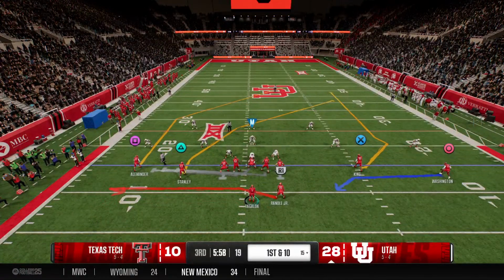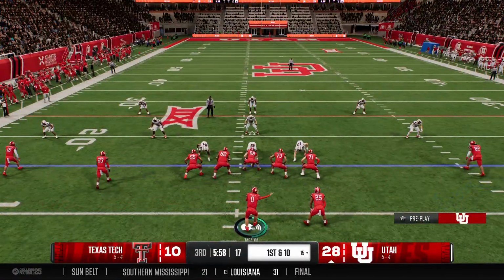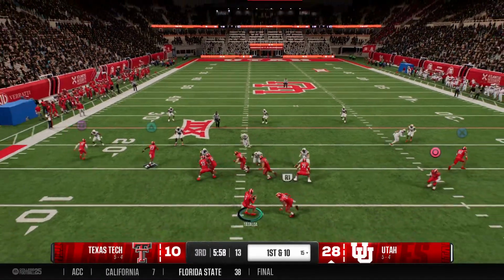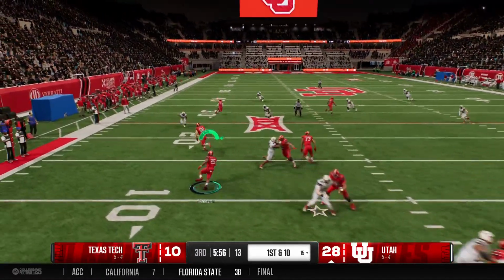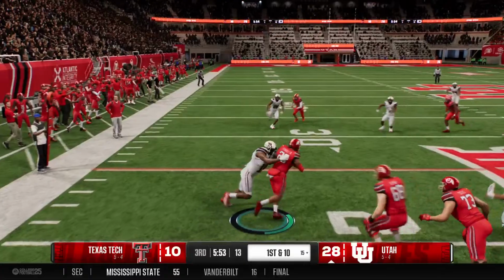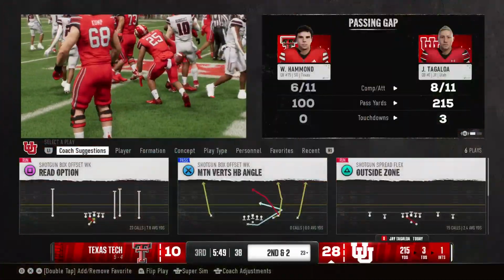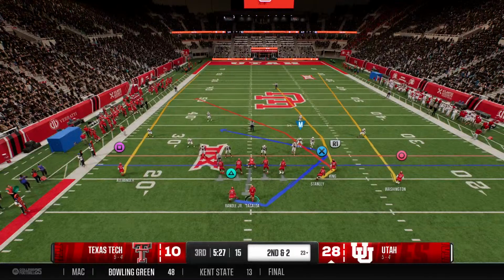If it's working, why change it? And that running game was working in the first half. I imagine we'll see a lot more of it here in the third quarter. And you just know the offensive line was telling their coordinator, put this on us. Let us continue to go out there, push these guys around. We can put this game on our back and end this thing by running the ball.